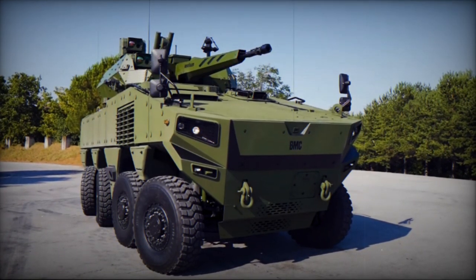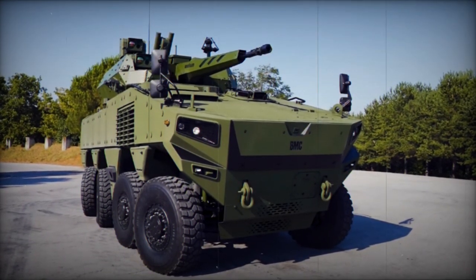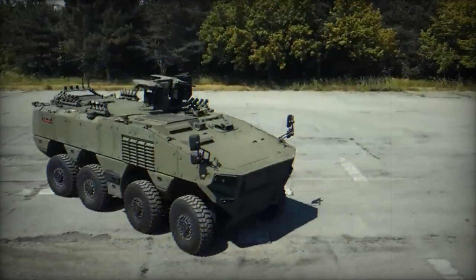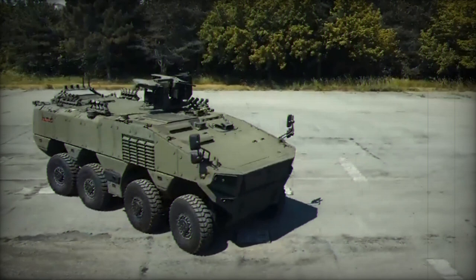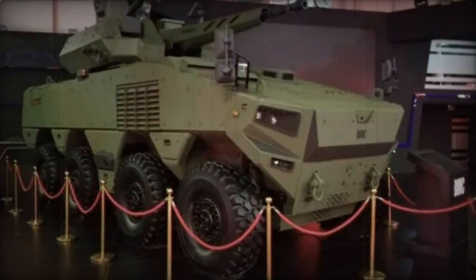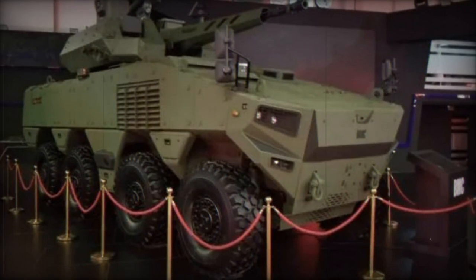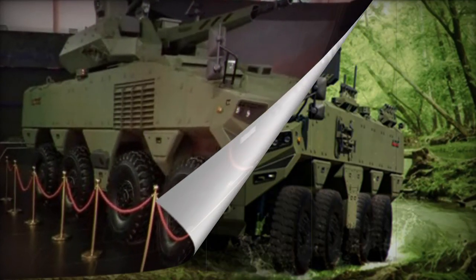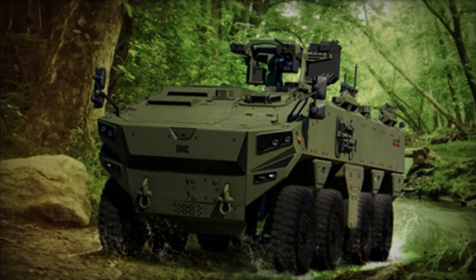Variants of the Altug encompass the Altug 8x8 ZPT, configured as an armored personnel carrier capable of accommodating 3 crew members and 9 passengers. This version incorporates a remotely controlled weapon station furnished with a 12.7mm heavy machine gun and a 40mm automatic grenade launcher.